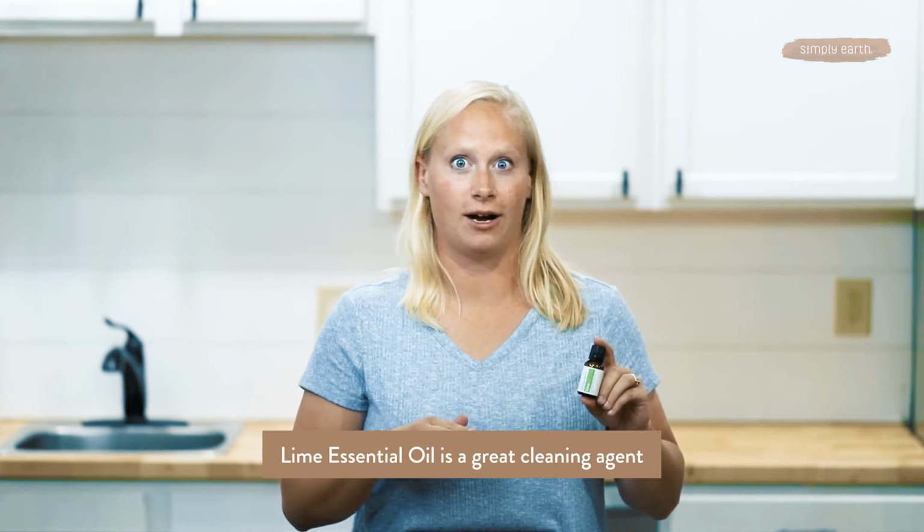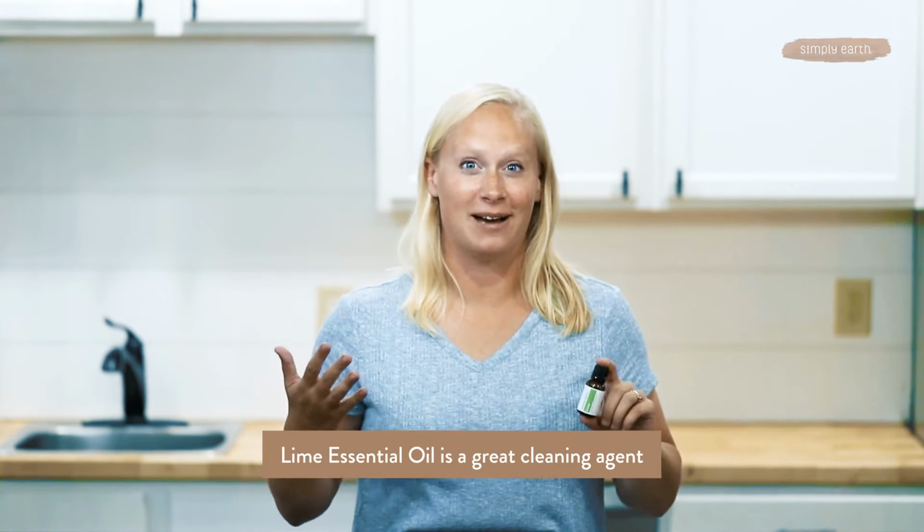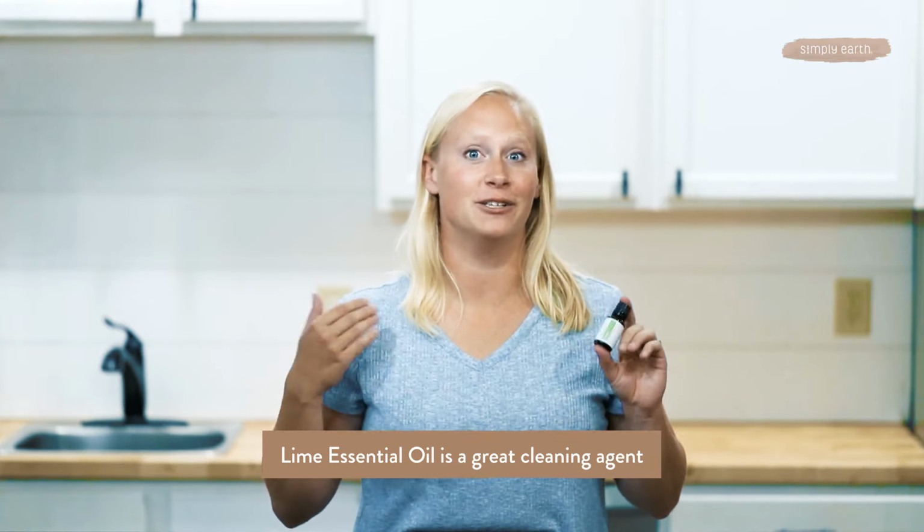Another great way to use lime essential oil is in your cleaning products. Lemon essential oil is really popular for that, but if that smell is too strong for you, lime is a great replacement. Lime is also good at fighting infections.